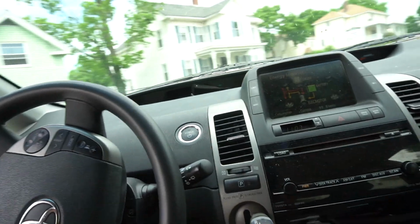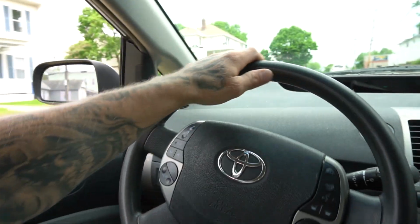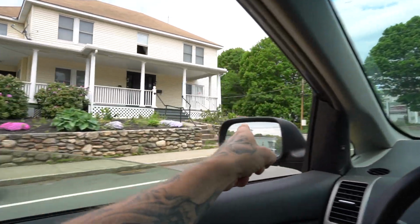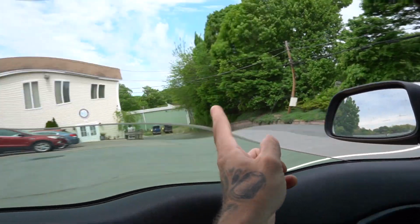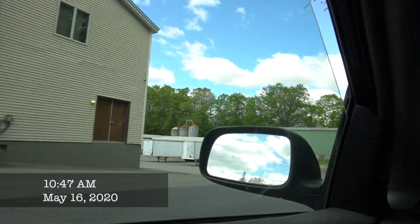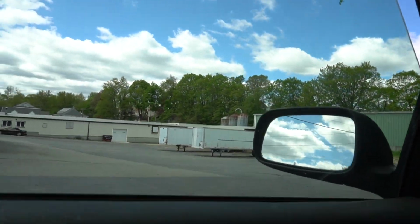Last week when I was here, I stupidly pulled into this driveway right here, because that's what GPS told me to. But you've arrived at your destination. I'm not sure if I'm in the right spot.